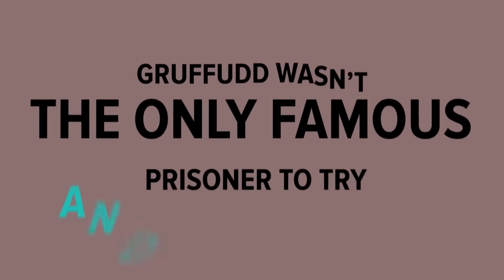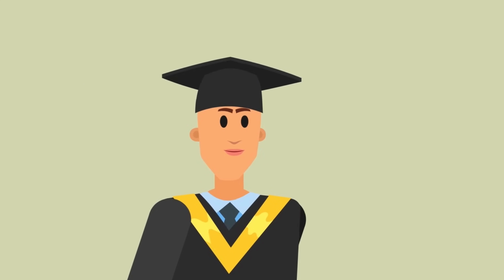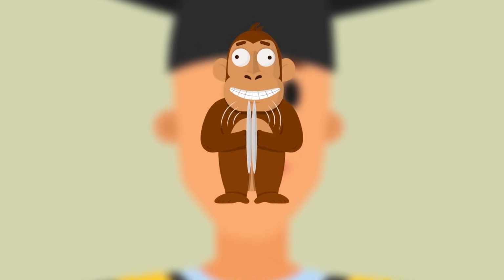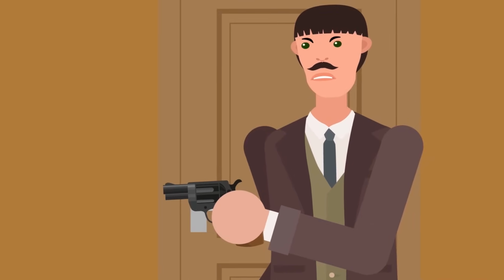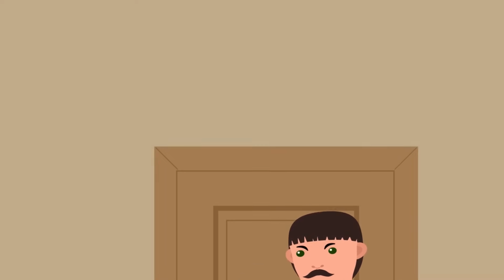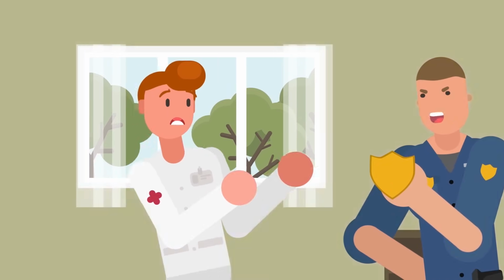Griffith wasn't the only famous prisoner to try and fail to escape, and the next one shows that higher education is no guarantee of strategic smarts. Dr. Samuel Mudd might have simply been in the wrong place at the wrong time, treating the injured John Wilkes Booth after the assassination of Abraham Lincoln. But his participation in lying to authorities got him a life sentence in prison.